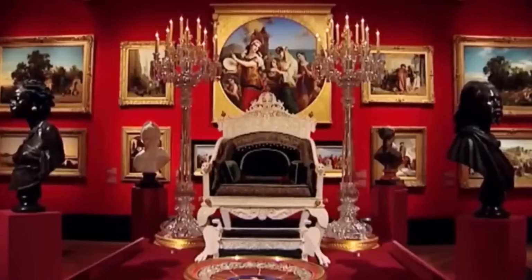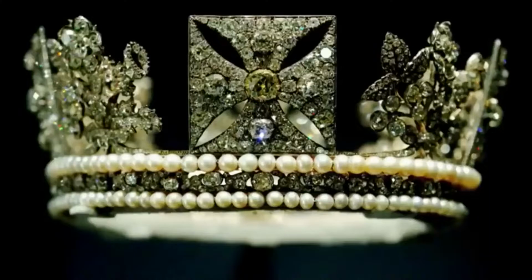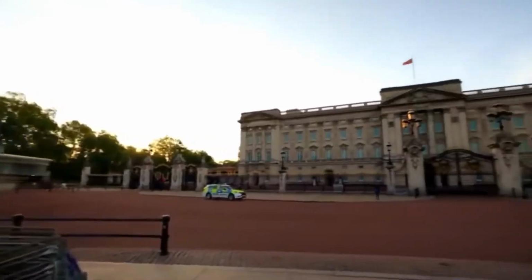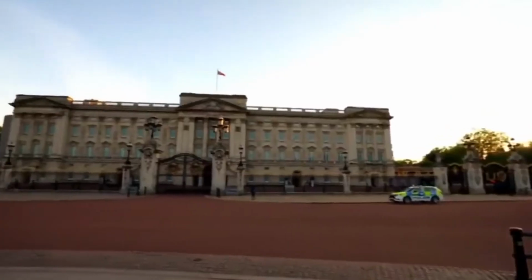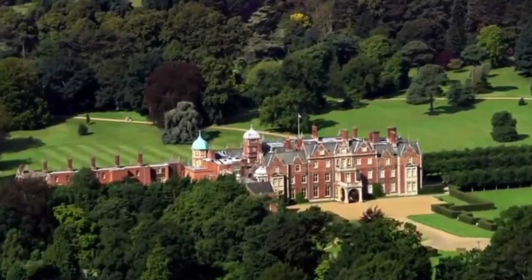The Queen doesn't actually own the priceless art and artifacts that are given to her. As sovereign, she holds them in trust for her successors and the nation. And the same is true of her palaces. Windsor Castle, Buckingham Palace, St James's Palace, Holyrood House, they are all owned by the country, the state. The only two royal residences that the Queen actually owns are the beautiful Sandringham Estate in Norfolk and Balmoral in Scotland.